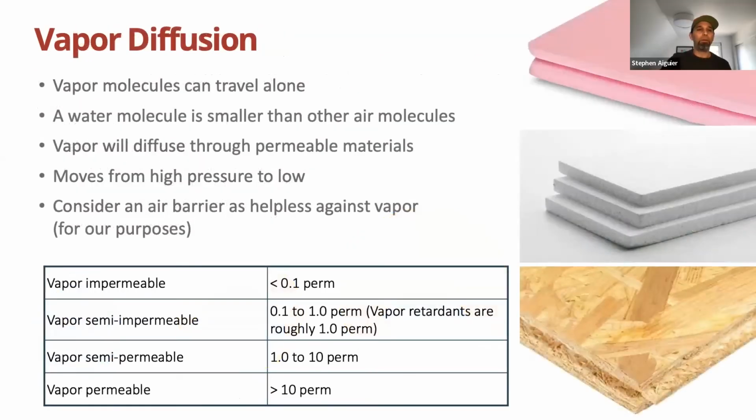Okay, vapor diffusion. Vapor molecules can travel alone. A water molecule is smaller than other air molecules. So, you know, there's all kinds of nitrogen and oxygen, all kinds of stuff in our air. That two-legged water molecule is really good at squeezing through really small pores. Understanding the permeability of your building materials is really, really important.